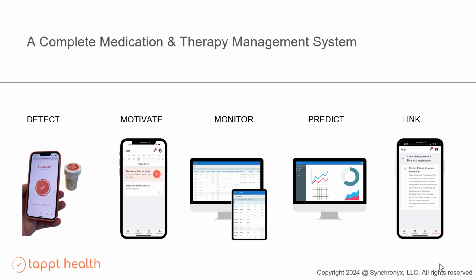So then we can link them to those services, whether it's education, transportation, food programs, or whatever programs are already available within the system or external, so that it becomes a true linkage to care approach. And then from a data analysis perspective, of course, we're looking at very sophisticated data models and predictive models to understand the different populations and ensure that programs can be devised and approached for these patients.